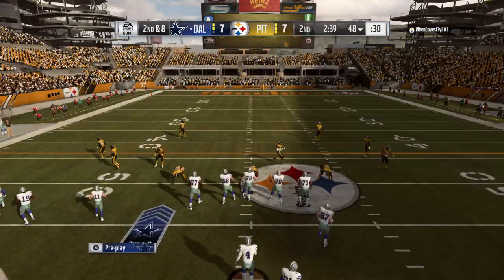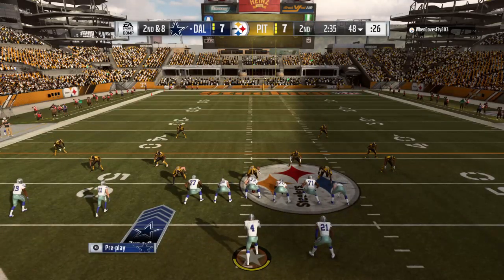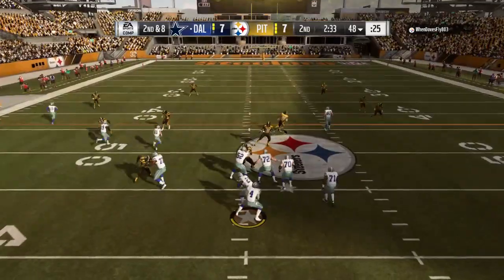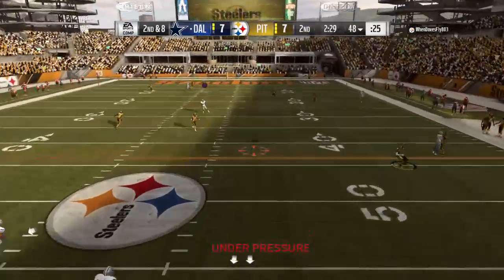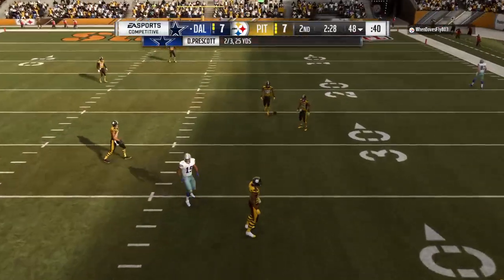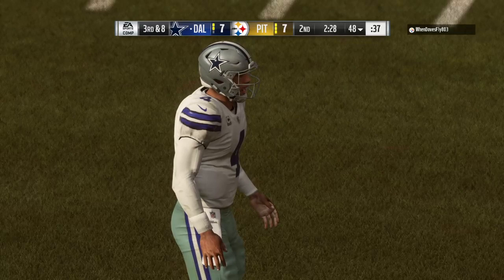If you keep moving laterally, creases tend to develop as the game moves on, and they can run it back inside later. Now this time he'll look to throw. He'll buy some time right. And this one's incomplete. Amari Cooper, his intended receiver, and now it's third down.